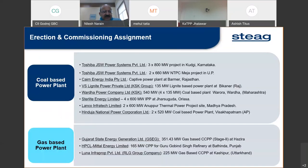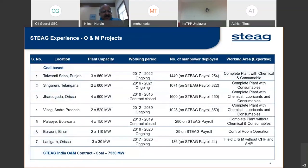For erection and commissioning assignments, these are the 8 coal-based power plants in which we have done the work, like Toshiba JSW power plant, Keynes Energy, VS Lignite Power, Vardha Power, Sterlite, Lanco, and Hinduja National Power Corporation. Then for gas turbines, we have done GSEG, HMEL, Bathinda, and Luna Infrapro Private Limited. These are the gas-based power plants.